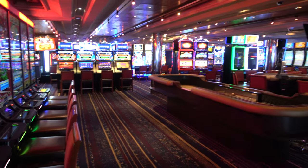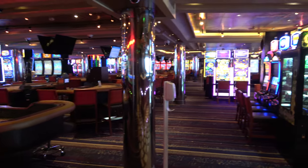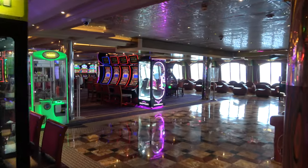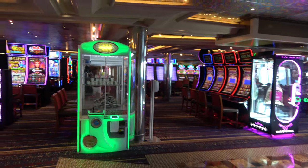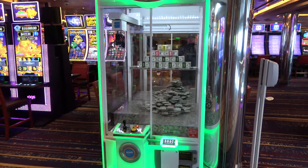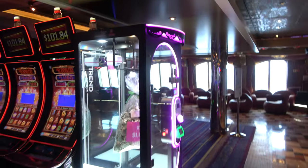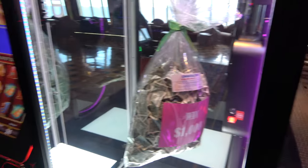On deck 5 in the middle of the ship is where you'll find the casino on board. Pretty good sized casino. Of course, the giant casino bar as well. Massive. And I'm not the biggest gambler, so I actually have not spent any time in the casino at all. I do like that they have more of the kind of goofy arcade games, like the cash crane over here, or this one. Yeah, this one I've never seen before. Where you could try and cut the rope and win $1,000.